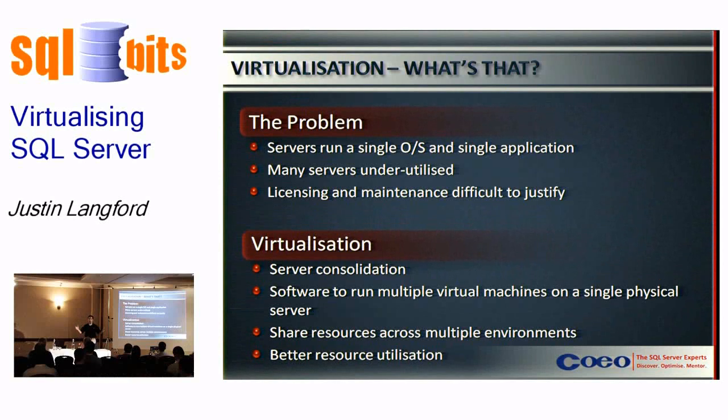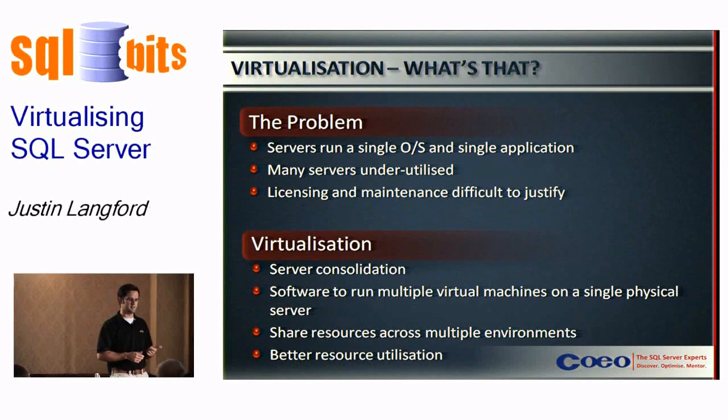And over a period of time, we get a proliferation of SQL servers, each of which isn't doing a great deal. So the utilization of each of those boxes might be quite low, but we have quite a number of boxes. This means that we've got lots of servers which are underutilized.